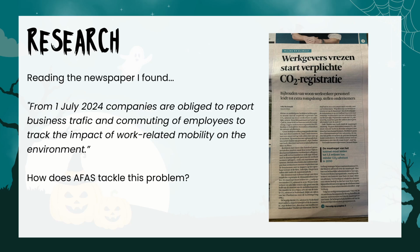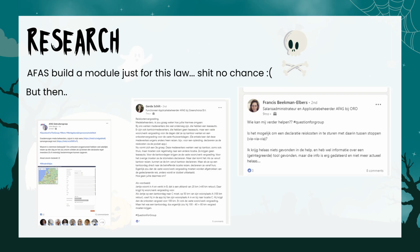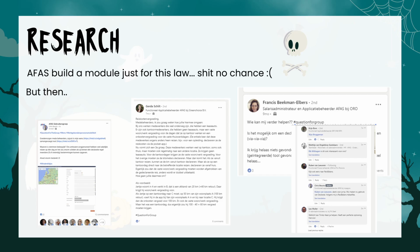So I was wondering, okay, how does AVAS tackle this problem? Because a lot of companies from this size that are obliged to report this are using AVAS. And actually I found it immediately, AVAS already just built a module for this. So, okay, we can't solve this. But then when I was looking a bit further and also asking some people some questions, I found in this LinkedIn user group, there were a lot of unmet needs regarding a really simple problem in AVAS, which people actually wanted to solve and which also became more urgent to solve with this new law.